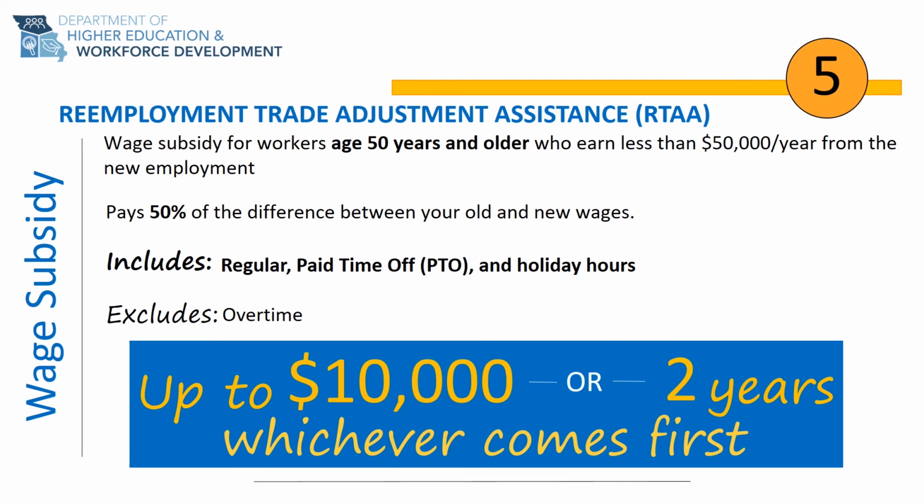The fifth benefit of the TAA program is Reemployment Trade Adjustment Assistance, or RTAA. RTAA is a wage subsidy for workers aged 50 or older who gain reemployment making less than their separation wage. RTAA subsidizes 50% of the wage difference up to $10,000 or 2 years, whichever occurs first.